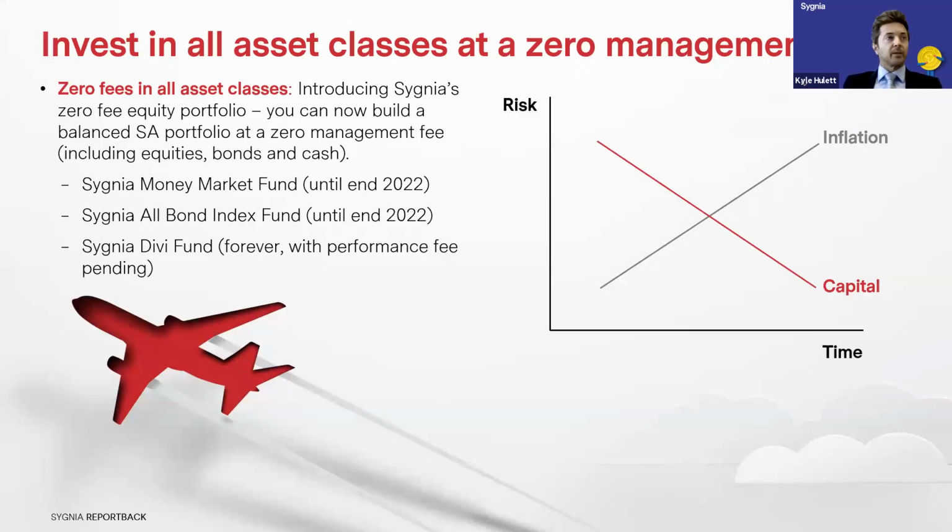So looking at the underlying funds, and just to clarify, we have 3 zero management fee portfolios, one for each asset class, all slightly different. So the Sygnia Money Market Fund has a zero management fee until the end of 2022. There's a Sygnia All Bond Index Fund, which has a zero management fee until the end of 2022 as well. And now we have the Sygnia Divi Fund, an SA equity portfolio, and that's got a zero management fee forever. So it doesn't end like the other 2 portfolios.